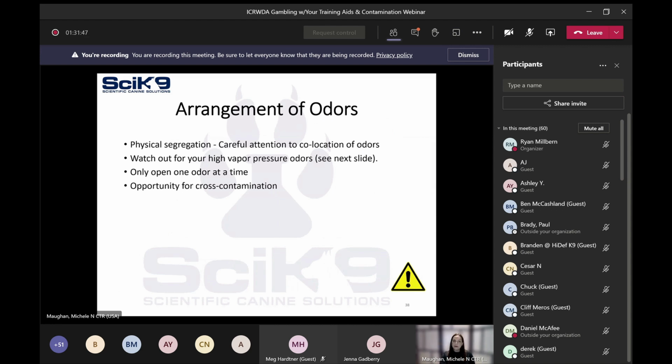So in our arrangement of odors, we want to make sure that there is physical segregation, and we pay careful attention to the co-location of odors. We want to really be careful about our high vapor pressure odors, because those are the most likely to contaminate all of your other training aids. And we only want to have one training aid or one odor open at a time. That's where our opportunities for cross-contamination really exist.